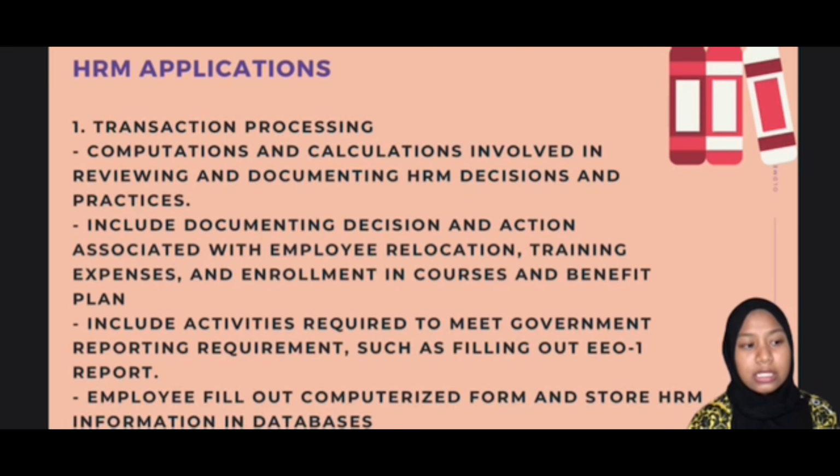Okay, last is employee fill out computerized form and store HRM information in database. So, employee ni just perlu isikan data dalam computer form, dan benda tu akan simpan di dalam HRM information in databases. Benda tu tak akan hilang bila benda tu dah restore dalam komputer lah.